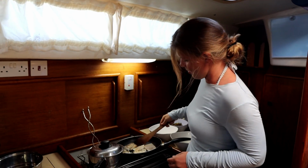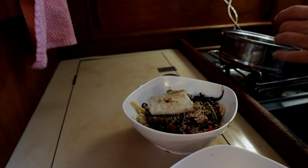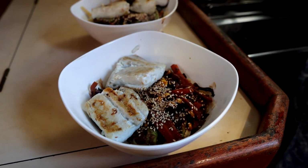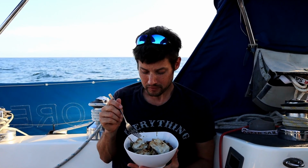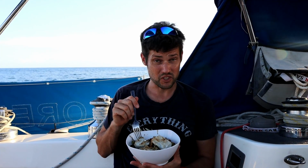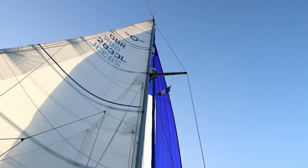I'm just cooking it up with some noodles, these stir-fried vegetables with soy, garlic, and a bit of chilli. What about the peanut butter? Okay. That's really good. It's a long time since we've had a fish like this. Very different to the mahi-mahi and tuna that we've been catching on our previous passages, but it's delicious. I guess it's more meaty, it's more like a cod, more like something from home.